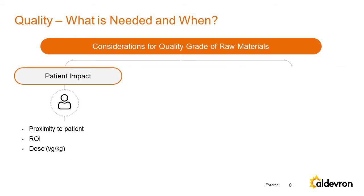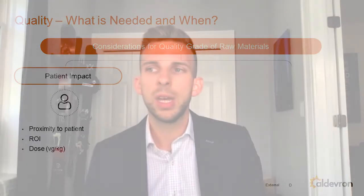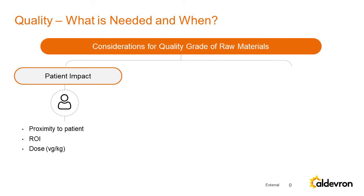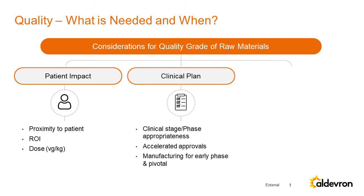The first being patient impact. Truly, the impact on the patient is one of the key factors when assessing quality of material. Look at proximity, i.e., how many steps removed is the plasmid going to be from the patient. This will impact the risk profile of the material and drive the decision. That, coupled with the route of administration and the dose size, can also impact your decision. Typically, we are seeing folks, the closer the plasmid is to the patient, really looking at a higher quality grade or that GMP level.